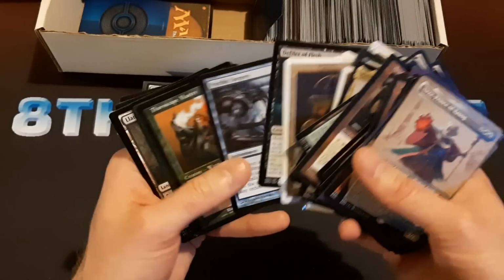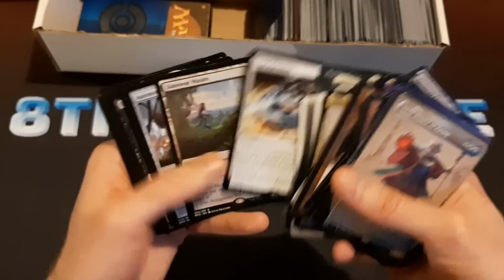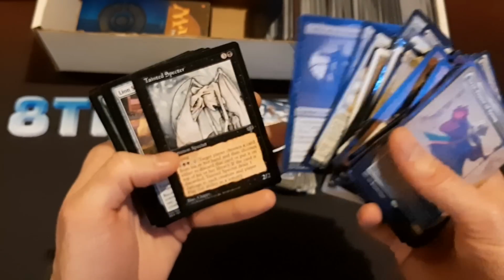So in this box here, I guess, is all of the things that the person I bought it from took out. All of the rares he saw, I guess, as well as anything that he thought might have value, probably.